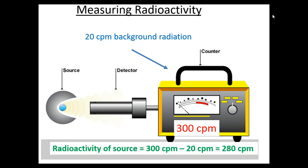So if we want to know what the radioactivity of the source is, we take our measurement of 300 counts per minute. We have to measure the background radiation without the source. Let's say that's 20 counts per minute. And we get 280 counts per minute is the radioactivity of our particular source. Now we call this the corrected count rate. So the corrected count rate of a radioactive source is the measurement of radioactivity with the source minus the background radiation.